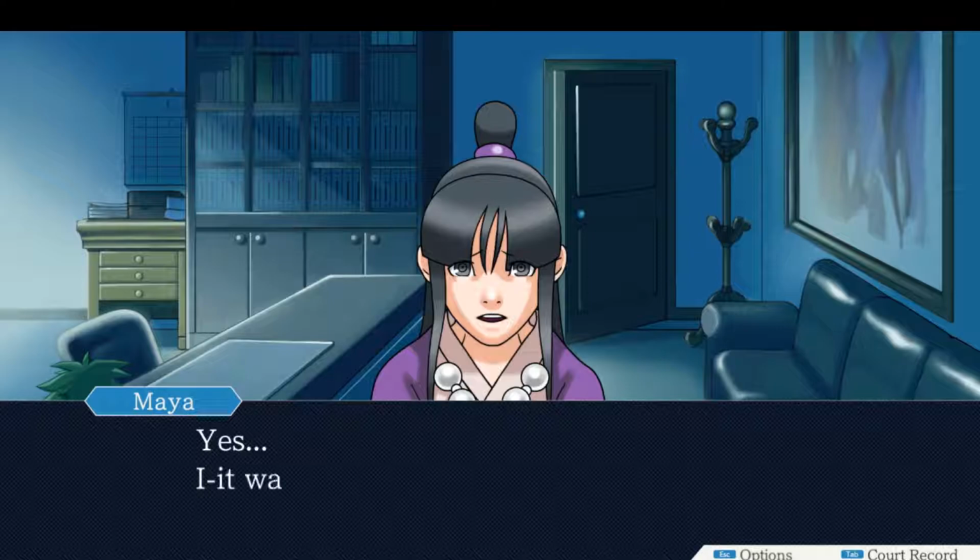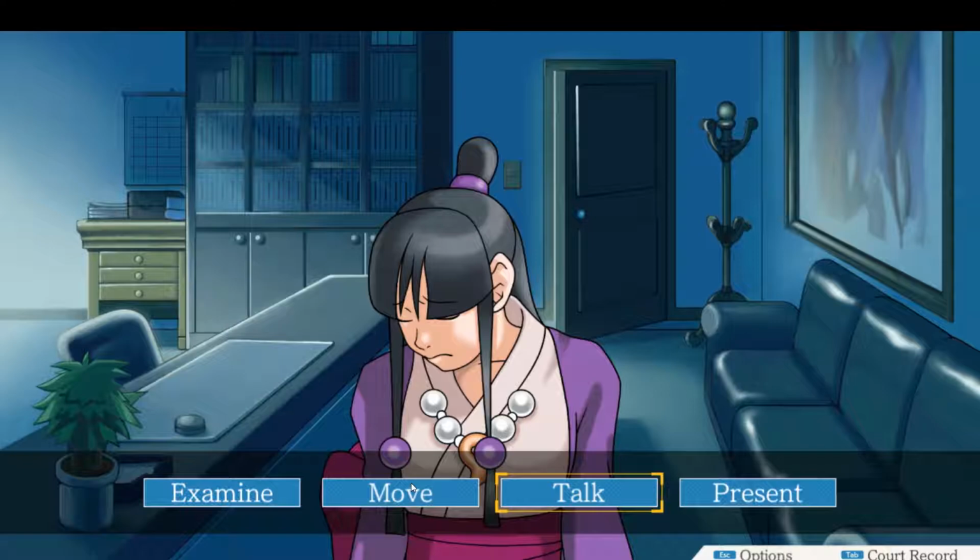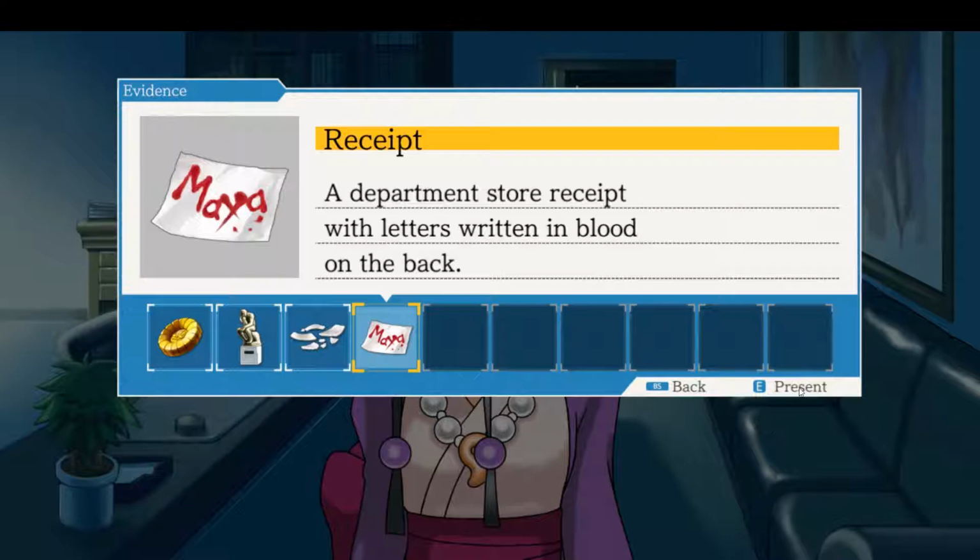The thinker saw it all. Wish the statue could talk. Be like, okay, so who murdered her? Alright, so I think I actually want to show her the note, because it's weird. Like, by the way, this has your name on it.